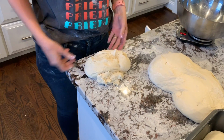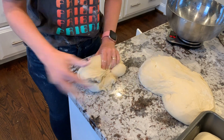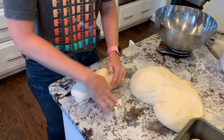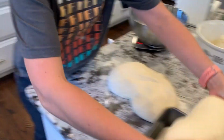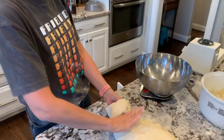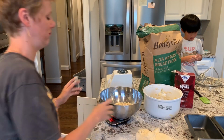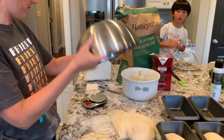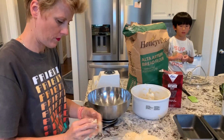I'm gonna watch. Here's my real clump. Close. It's like making, like making a burrito or something, kind of. That's true. 856 it is. The last loaf will just have to be. That must be a cheap scale.